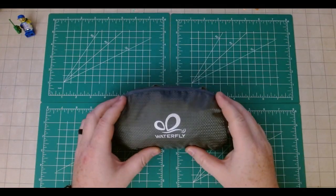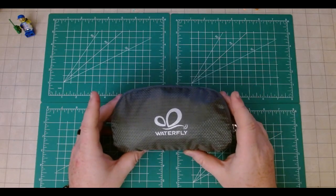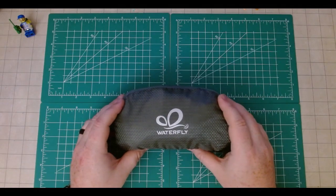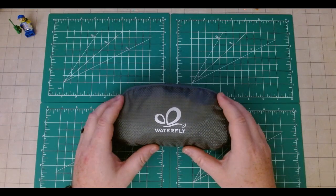I am on a never-ending quest for the perfect sling bag. Whether that's fanny pack, shoulder bag, whatever it is, I am still looking for the perfect one. And I will say this find from Waterfly hits pretty close to the mark. Let's take a look.